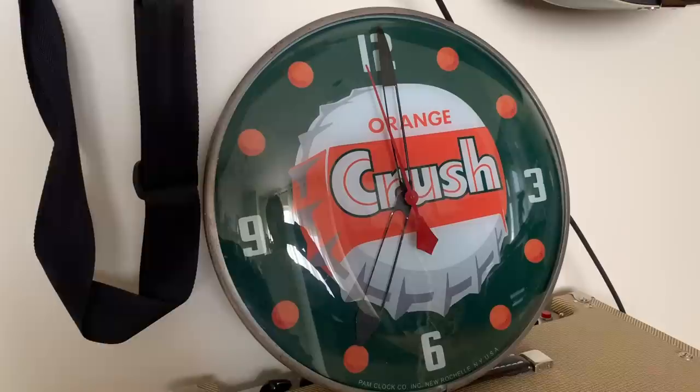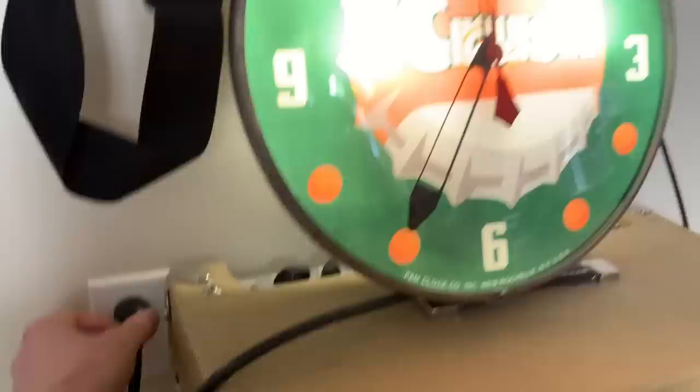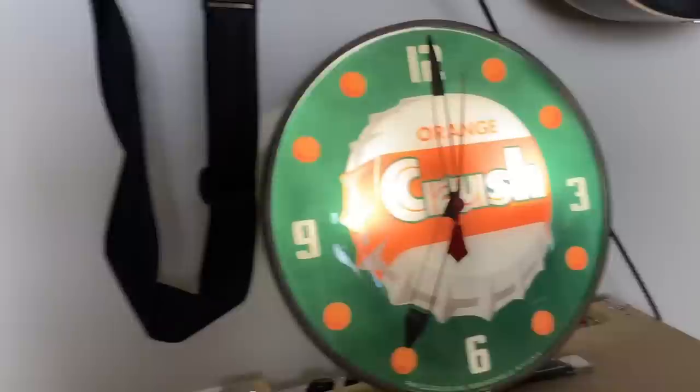There we go, one complete Orange Crush clock. Let's give this a try. There we go. Yep, second hand's moving. One down, I have a whole box full to go, but that's at least one down.